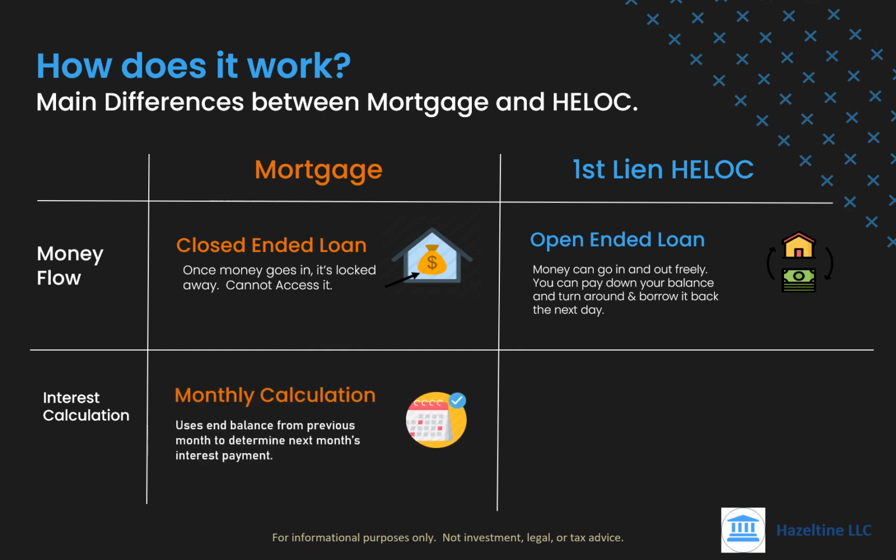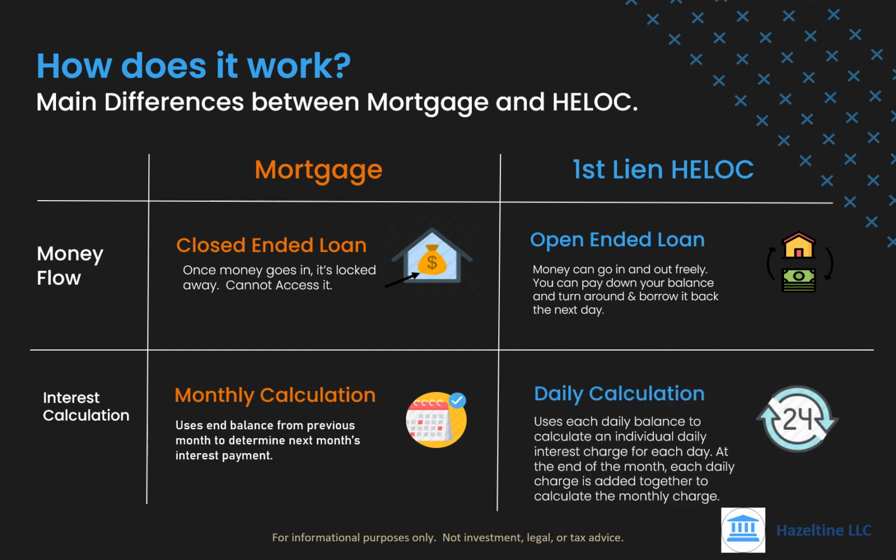The interest calculation, okay, so a mortgage uses the end balance from the previous month to determine the next month's interest payment. You are paying amortized interest with a mortgage. On the HELOC, you are paying simple interest. So even though the interest rate may be higher on the HELOC, even substantially higher, you're going to end up effectively paying a lot less in interest. This is using the average daily balance to calculate interest. And so if you're running your cash flow through this HELOC, you can see how that could dramatically reduce the amount of interest you're paying out of pocket. So the interest rate is not as important as you think.